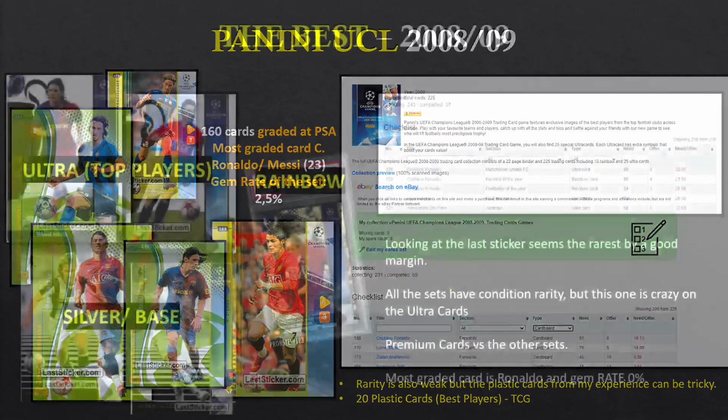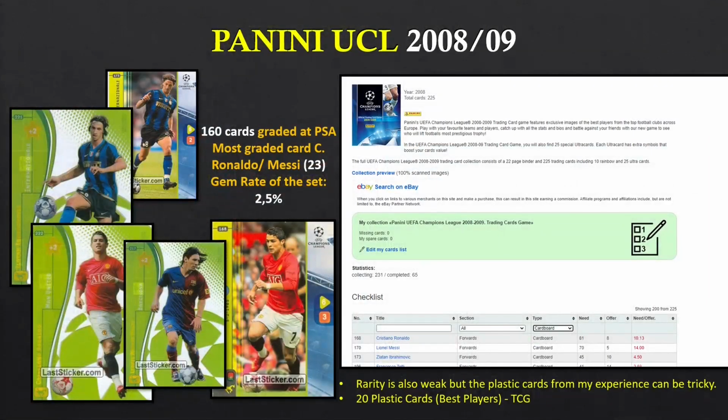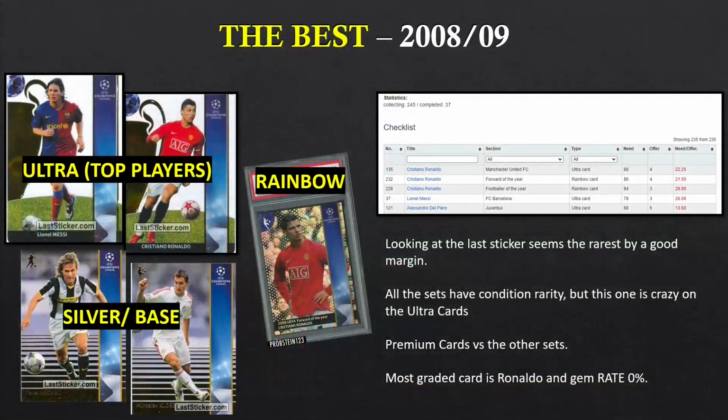Now, moving on to the set that I think is the best of all of them is 2008 and 2009. Wait, Andre, what are you talking about? That's also 2008, 2009. You are correct, but this is a premium set. This is a more collector set. And even in terms of production, you notice that quite clearly.